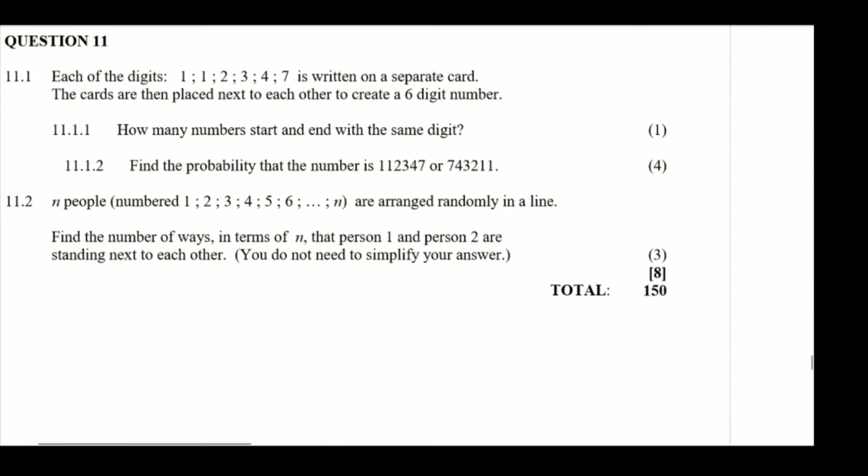Okay, so question 11, 11.1. Each of the digits, we have 1, we have 2, 3, 4, and 7, are written on a separate card. The cards are then placed next to each other to create a 6-digit number. So, yes, 6-digit number. 11.1.1. How many numbers start and end with the same digit?